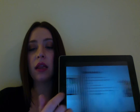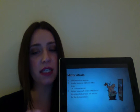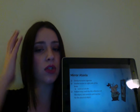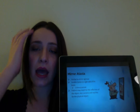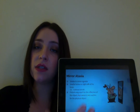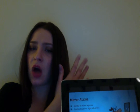And so a less severe form is mirror ataxia, which is also a form of a spatial deficit. However, patients with this have a smaller damaged area on the right side, and it usually tends to be closer to the temporal lobe than the parietal lobe. And so patients with mirror ataxia, under the same conditions, will reach sometimes for the mirror. Other times they will reach for the object, but miss it by a long shot.